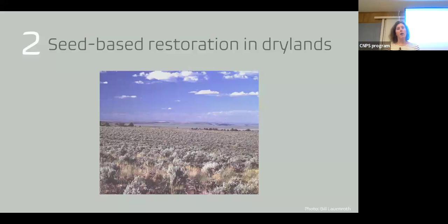So drylands make up more than 40% of the Earth's terrestrial surface. And by definition, they're water limited systems. So we typically don't see very many trees in drylands. Instead, they're sort of the opposite of here. It's dominated by shrubs and grasslands.